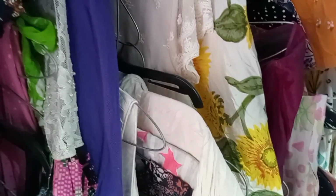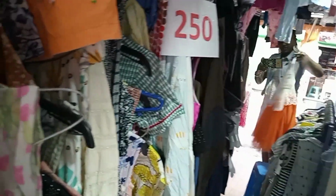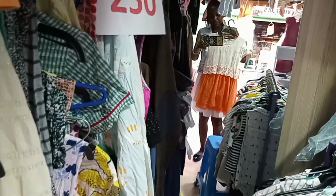These are dresses for small girls that are not on that wall, because prices are different. Hizi ni dresses utapata na 250 na zingine na 200. And not that they are bad, but hey, ni tuzuri. Very nice, very beautiful ones. Let me try taking a few of them out. Like these ones. This is a beautiful dress. You can see it from the mirror.